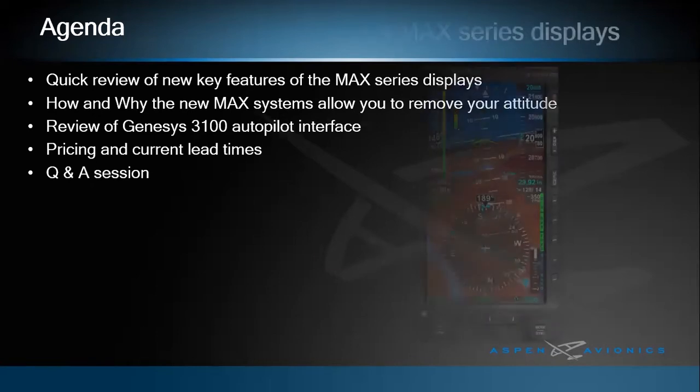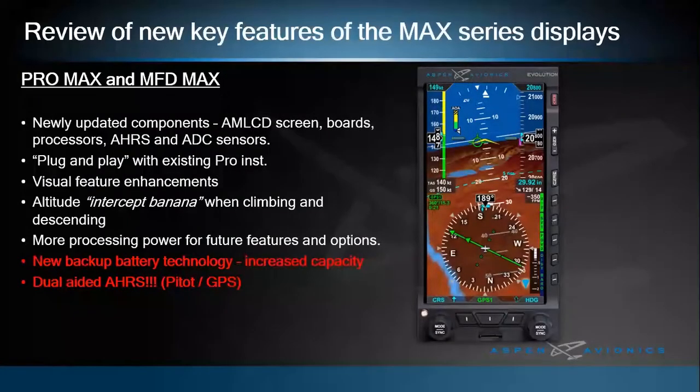So some of the key features of the Pro Max displays is that the internals of this display are completely new. We went in there and redid the processor. So it's a brand new processor, new air data computer, new AHRS, new graphics card. There's a new piece of glass on there. And I want to reiterate, this is a brand new unit. Even though the form factor seems the same, every component internally is touched. So the bezel and the knobs are about the only thing that stays the same between the legacy and the new MAX systems.